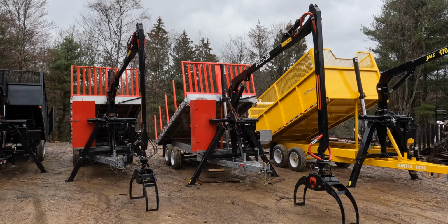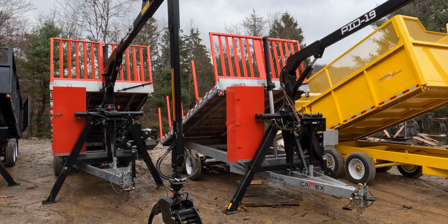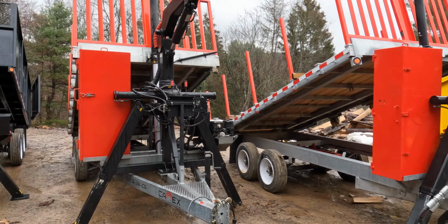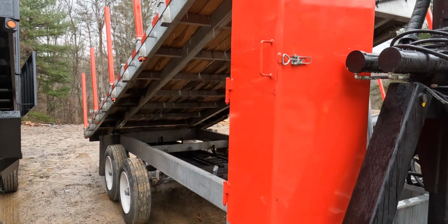All right, these next two trailers are practically identical in every way. The one on the left is a Honda. The one on the right is a Kohler Command Pro. Both offer a 54 inch by 24 inch by 18 inch toolbox.